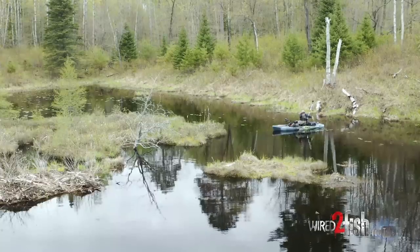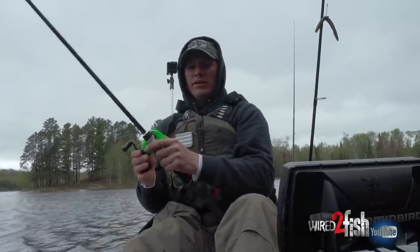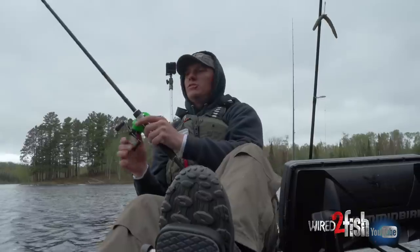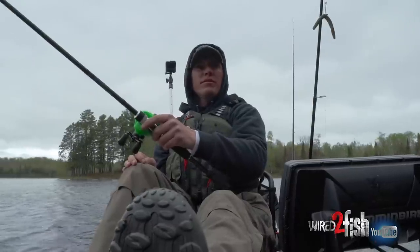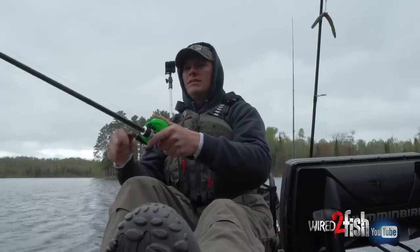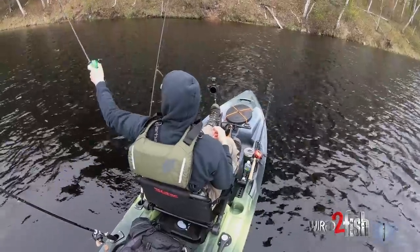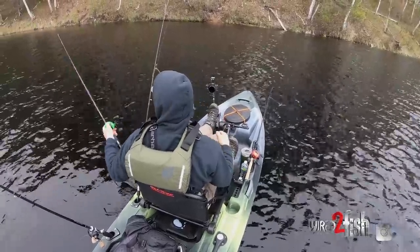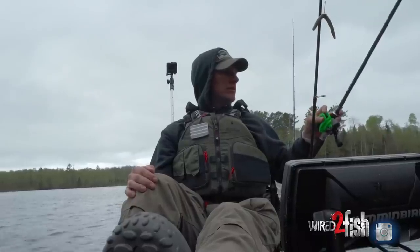This is new to me anyway. I've never been here. It's 55 degree water. We have had rain the last 2 days, solid rain. It appears we have to fish a little bit slow. It's still chilly. So I'm just dragging a little jig around and a little wacky rig. Just trying to slow down a little bit.